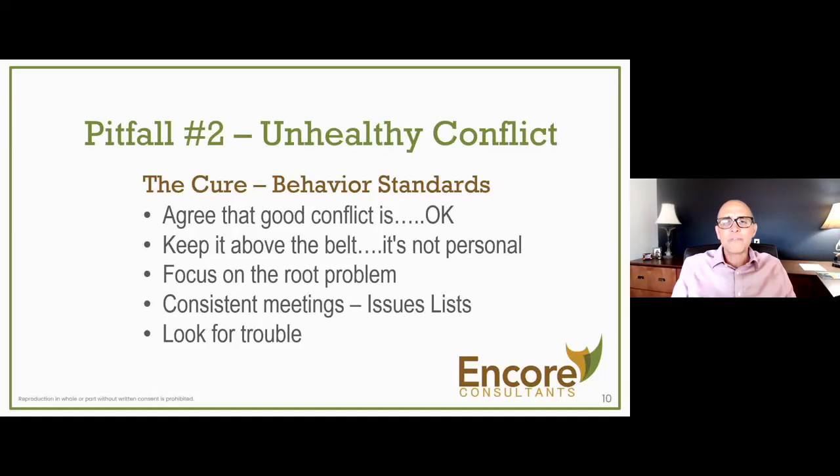Another thing is so often we want to pin the conflict on the person, and instead of attacking the problem jointly, we attack the person. And very rarely does that work. And another good habit to get into is having consistent meetings where people don't let stuff just boil over at the wrong time, right? So that there's a time and a place for this meeting.